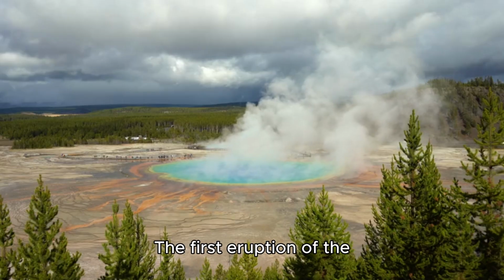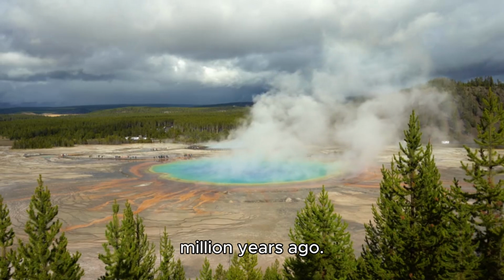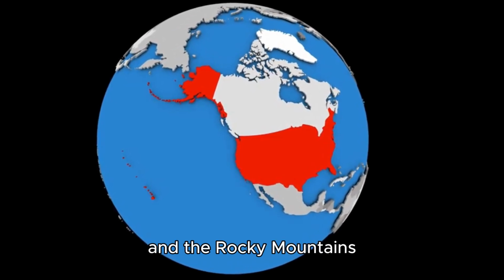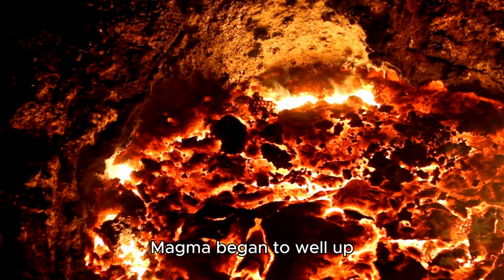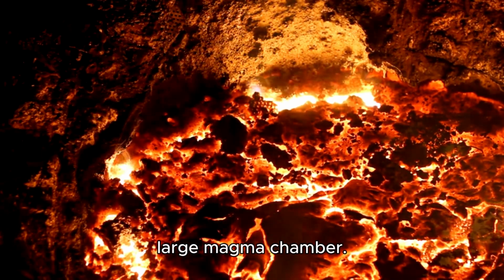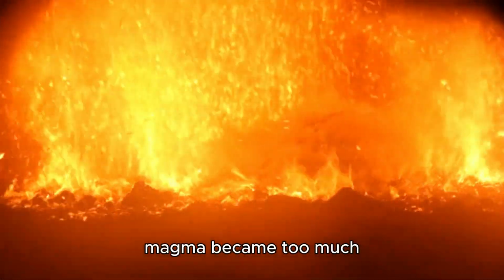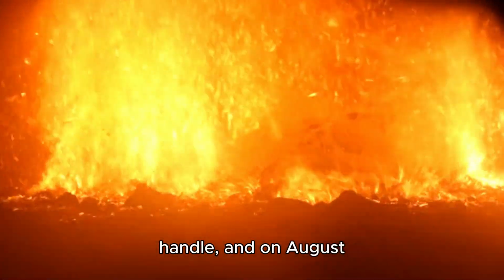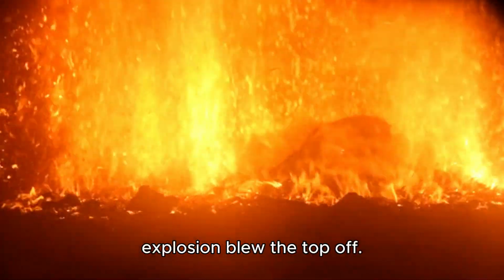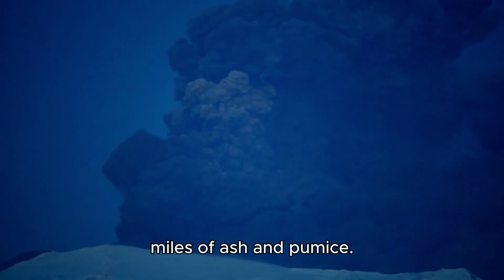The first eruption of the Yellowstone Supervolcano took place around 2 million years ago. At the time, North America was covered in glaciers, and the Rocky Mountains hadn't yet been formed. Magma began to well up in the Earth's crust, eventually forming a large magma chamber. Eventually, the pressure from the magma became too much for the crust to handle, and the Earth shook as a massive explosion blew the top off. The eruption was a whopping 1,000 cubic miles of ash and pumice.